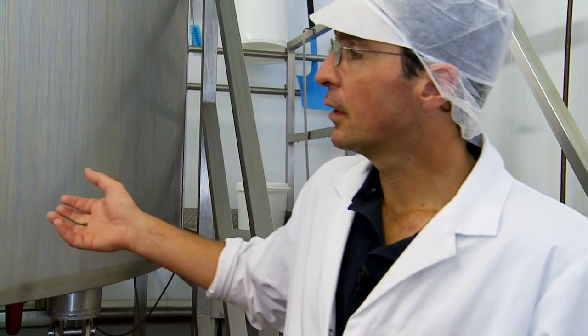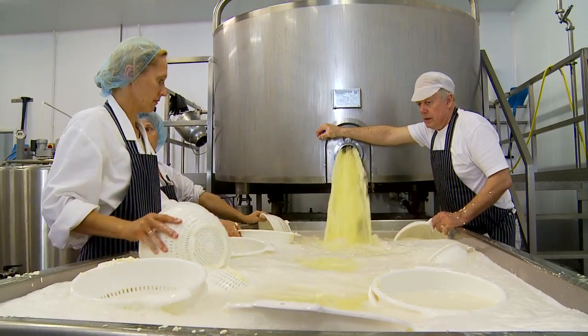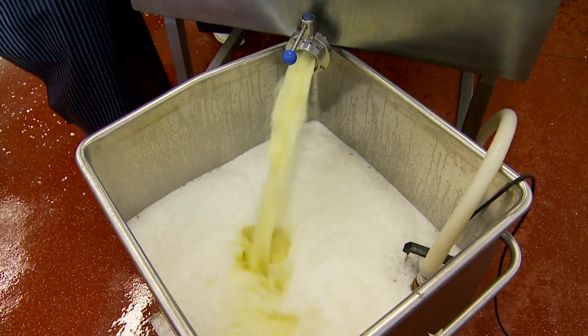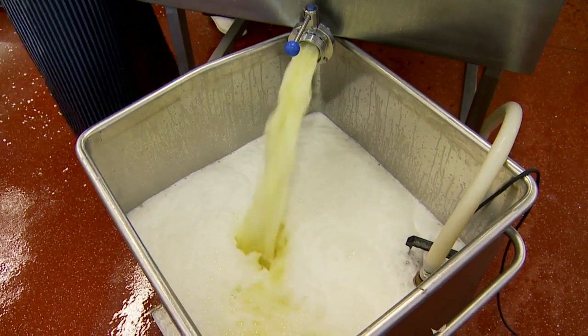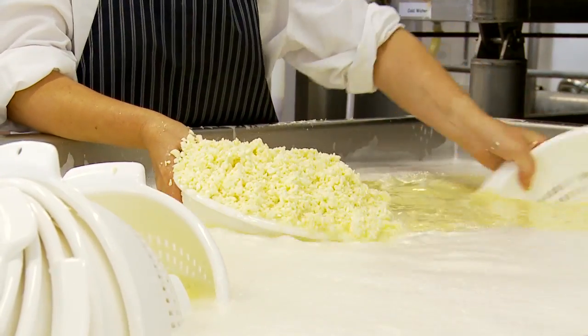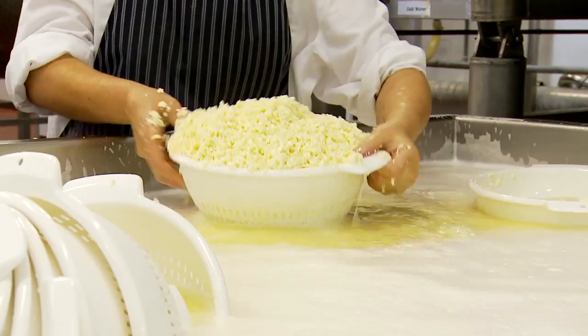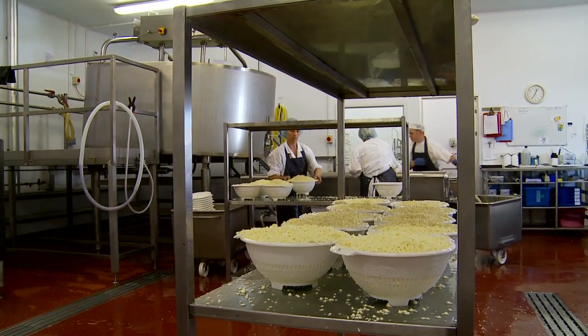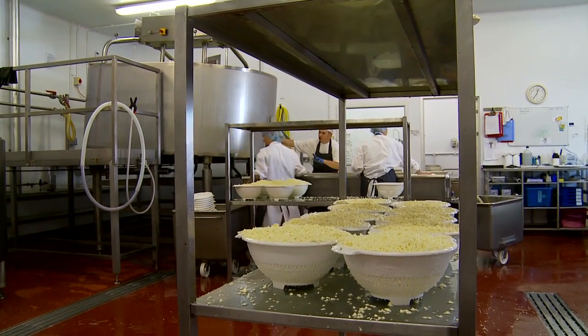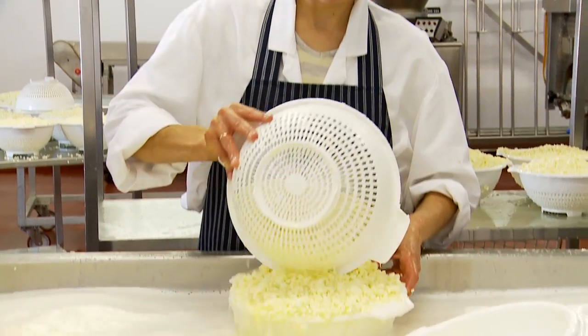We will then tip the vat up and whoosh it all out onto the table here. So we have the curds and the whey all together. The curds are then scooped out using plastic colanders. And because the Ashdown Foresters is not a pressed cheese, the whey drains naturally under its own weight, leaving the colander's distinct weave pattern on the surface.